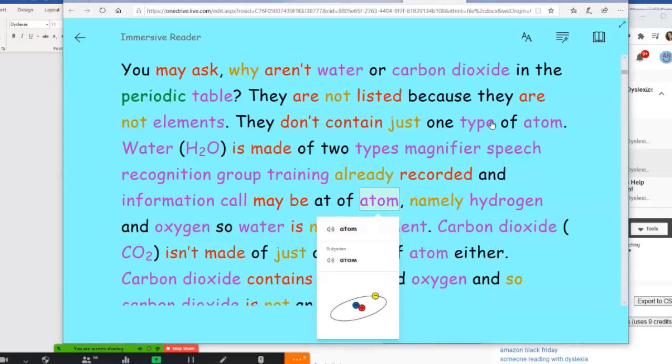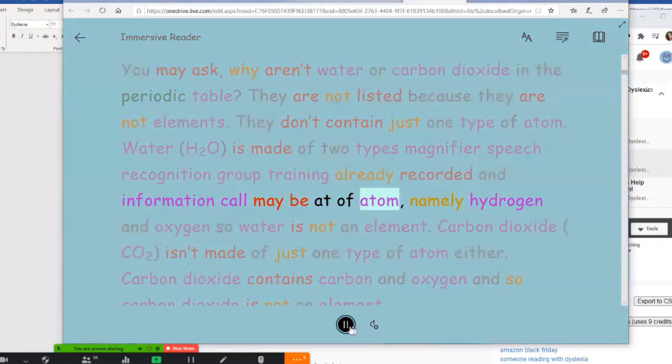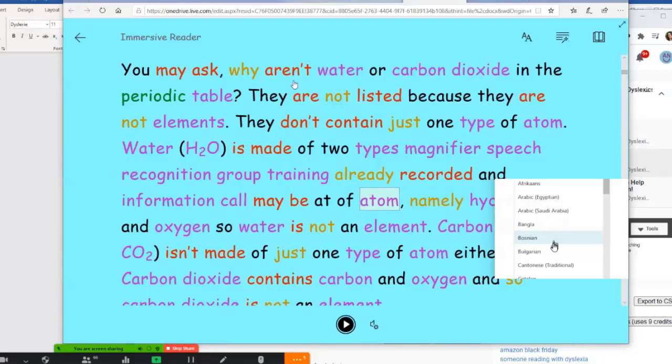It's completely free. It can be read aloud. There's the aloud. Atom, namely hydrogen and oxygen. So from a hard copy that was sent home that my son couldn't read, I, for absolutely no money at all, can change the background color, the font, have a picture dictionary. There's just so much I can do, and it's completely free. And even if you don't have Word on your machine, you can get it online. So that's everything I was going to show you there.